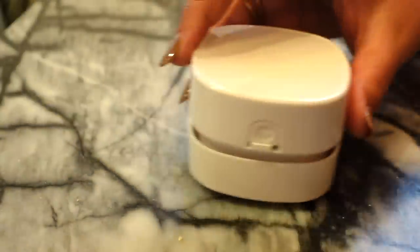And it sucks up all of that debris that you have on your countertop. This is great for your desk if it gets dusty. And it even has these bristles on the bottom that allow you to scrub something a little bit to get up all of that mess. So in those areas where you don't want to use your traditional vacuum because it's kind of icky or it just won't fit, you can actually use this desktop vacuum.